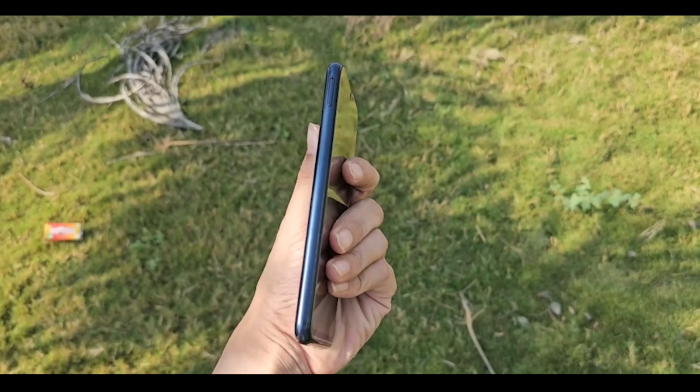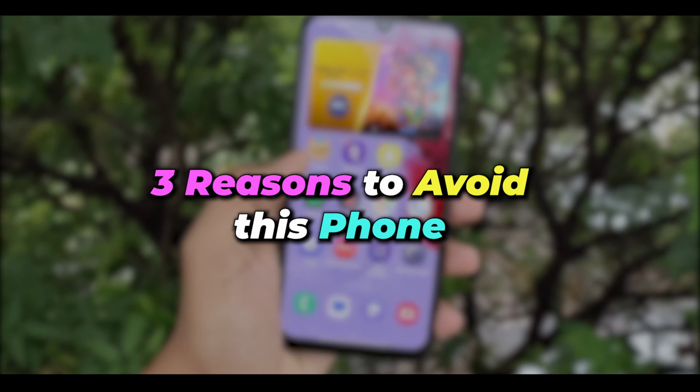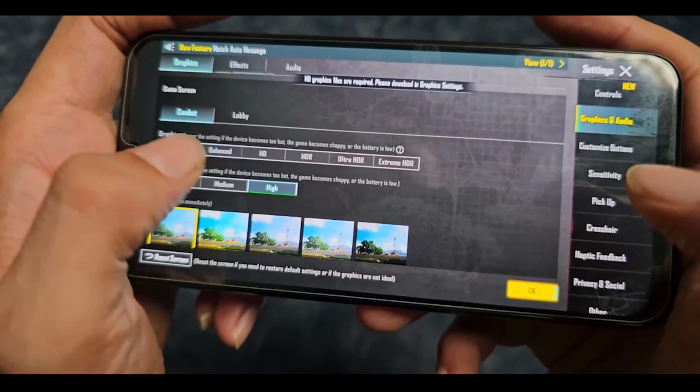This video is for you if you're planning to buy the Samsung M34 5G. I'll tell you 3 reasons why you should not buy this phone, and I will also share 2 problems that some users are facing on this phone.